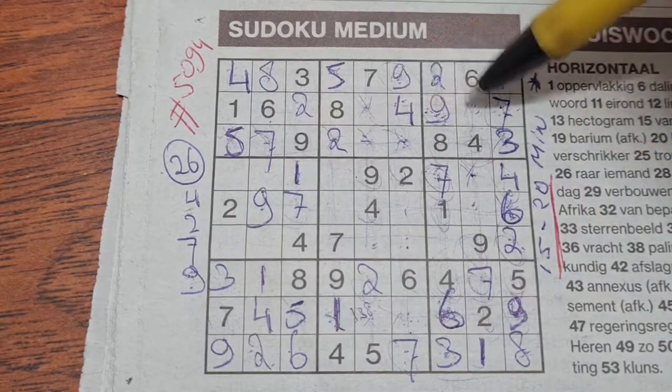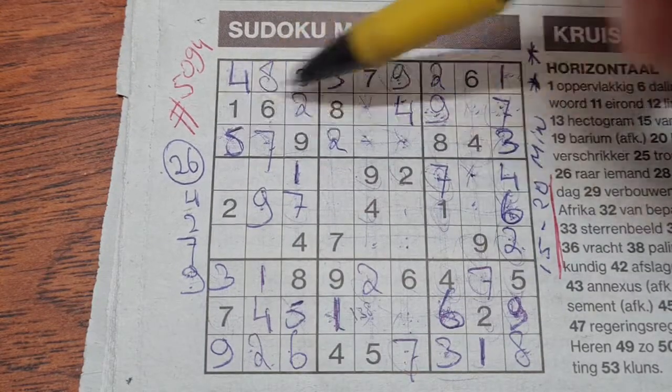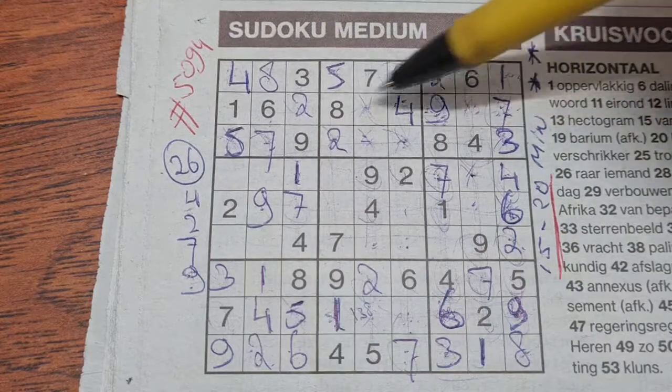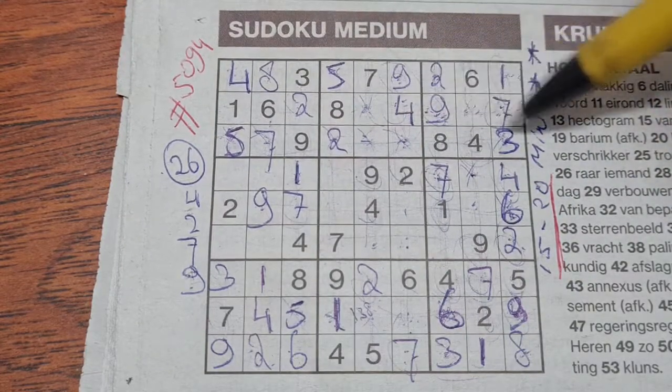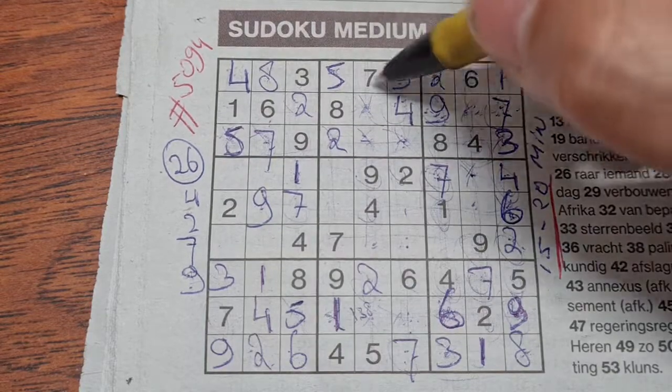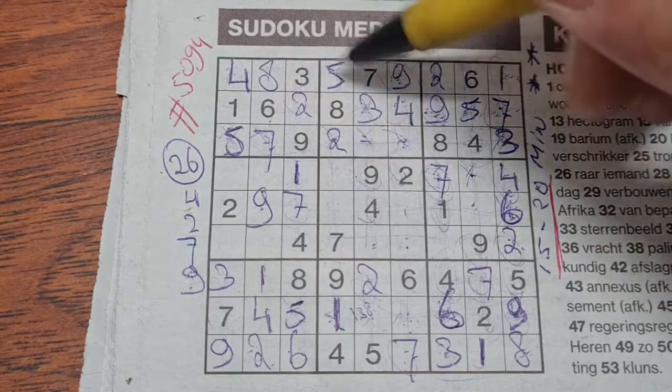2 missing numbers in the second row, for the numbers 1, the 2, the 3 is missing, the 4, and the 5 is missing. 3 and a 5. We have a 3 in this big square, so no 3 there, 3 should be here, and the 5 goes there. 2 missing numbers in this big square for numbers.